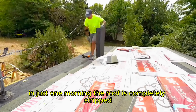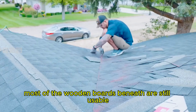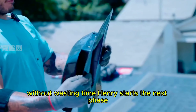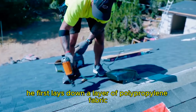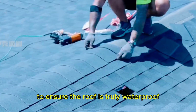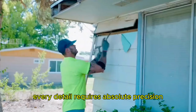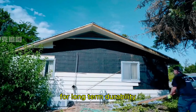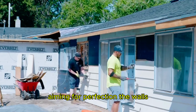In just one morning, the roof is completely stripped. Fortunately, most of the wooden boards beneath are still usable, with only minor damage that can be patched up easily. Without wasting time, Henry starts the next phase. He first lays down a layer of polypropylene fabric to protect against moisture, then installs asphalt shingles from the bottom up. To ensure the roof is truly waterproof, every detail requires absolute precision. Vent openings are added along the ridge to improve airflow and keep the interior dry. For long-term durability, Henry repeats sections of the work again and again, aiming for perfection.